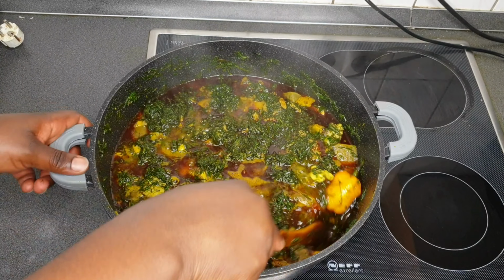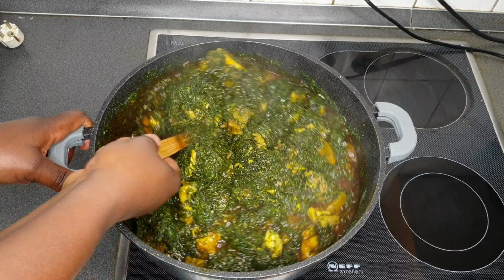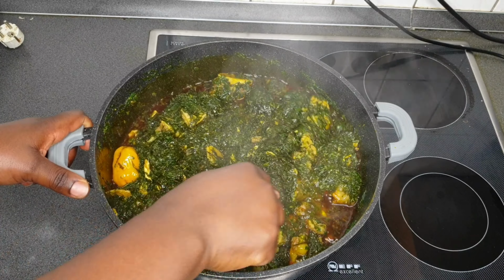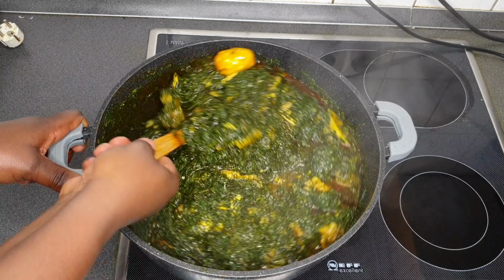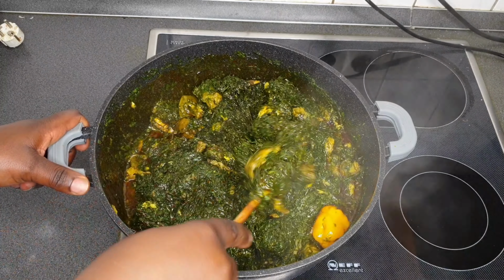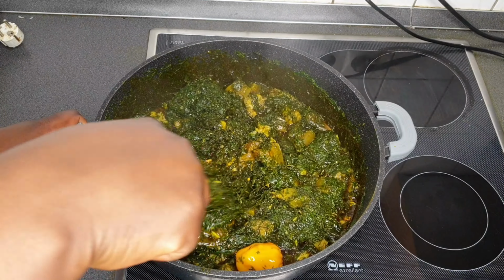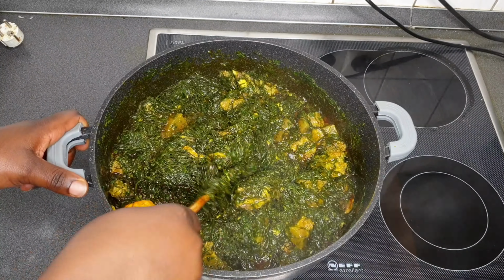Guys, are you enjoying the sound from this pot? Oh my god, when I get this, I know my eru is almost ready. And I hope you guys noticed I did not add water after adding my eru in the pot. The water I used when I was boiling the water leaf or the spinach, that's just all we have in this pot. So at this point, my eru is completely ready because you can see the oil floating on top.